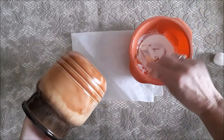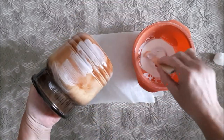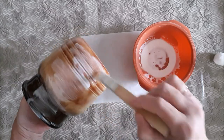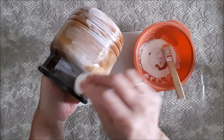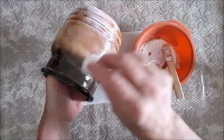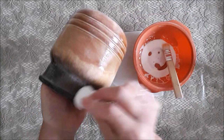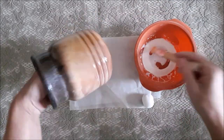cornstarch and a little water, and you just mix them together. There are no special doses or anything, just mix them together, and then I'm just going to sponge it over. And when it dries, I'll dry it with the hairdryer actually, and that will give it much more resistance and make it stick really well to the ceramic. And that's it.